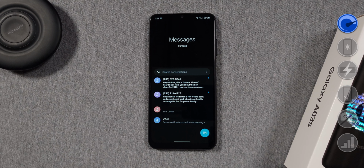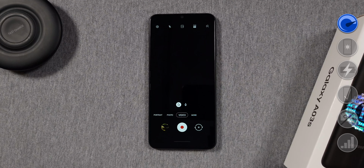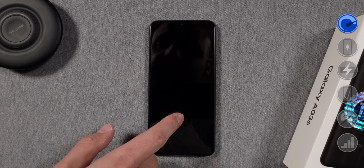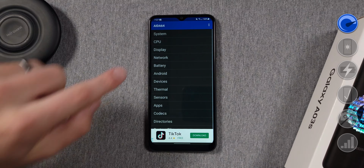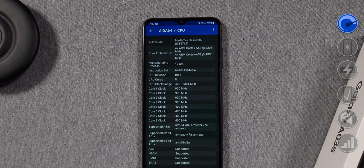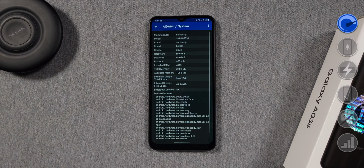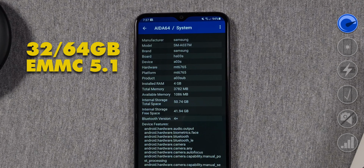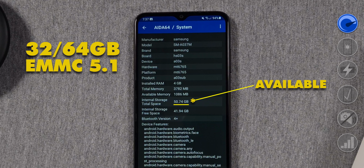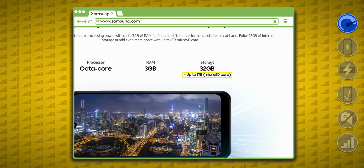You can also see some stuttering at times when navigating YouTube, browsing the web, and using the camera app. And unlocking the device with the side-mounted fingerprint scanner or face unlock is a bit slow, but nothing feels terrible, which is surprising since the A03s is powered by the MediaTek Helio P35, an entry-level budget processor paired with 3 or 4 gigs of LPDDR4X RAM and either 32 or 64 gigs of eMMC 5.1 storage. You can also add a microSD card to expand that storage by as much as a terabyte.